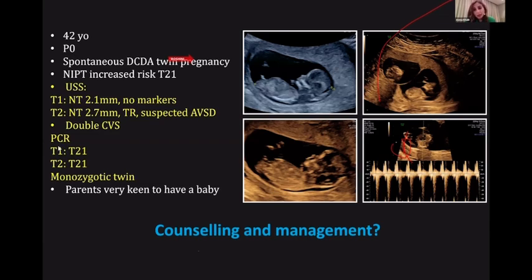And the PCR, surprisingly, it'll be interesting to hear people's views, comes back as both twins affected by trisomy 21, and in fact it's a monozygotic twin pregnancy. Monozygotic dichorionic twin pregnancy, and both of them are the same gender. So the parents come back, we counsel them about these results, we scan again, and again twin 1 has no markers whatsoever. Nuchal is completely normal, the heart is normal, ductus is normal, tricuspid regurgitation is normal. And these parents are very, very keen to have a healthy child. She's 42 years old.